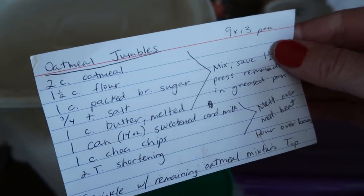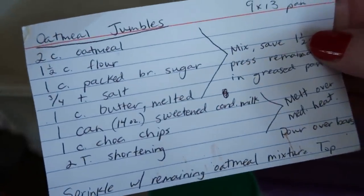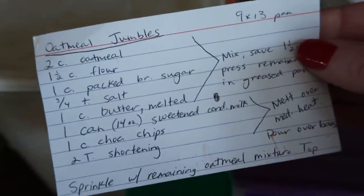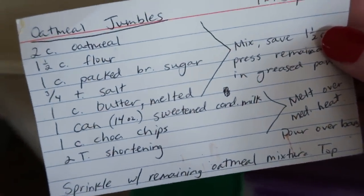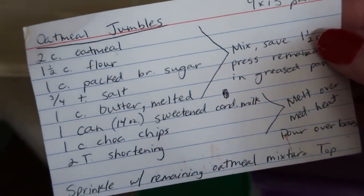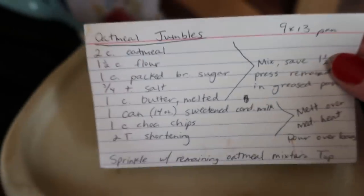The recipe I decided on is oatmeal jumbles. I haven't made these in quite a long time. Honestly, this is one of those things that I really, really like. I can't even tell you if my younger kids like these or not because it's been a long time since I have made these. So let's go for it. It's time to make these again.